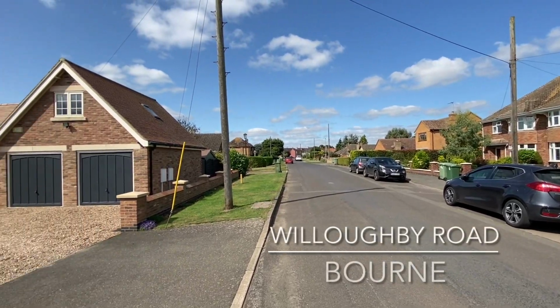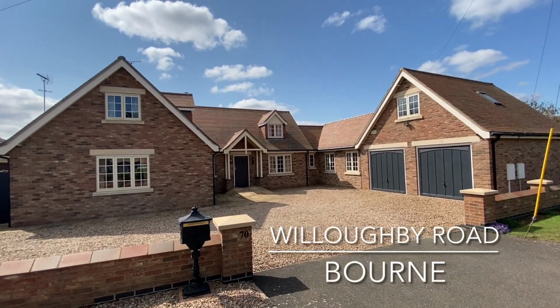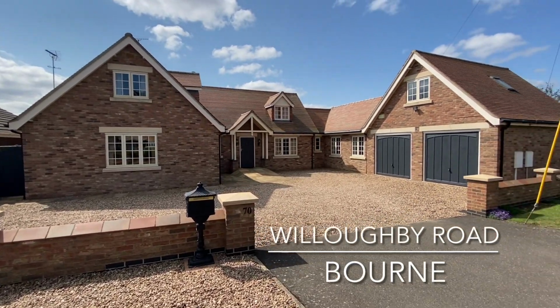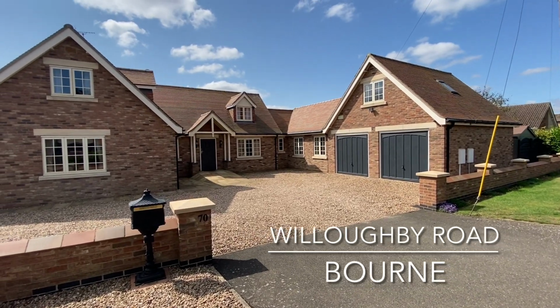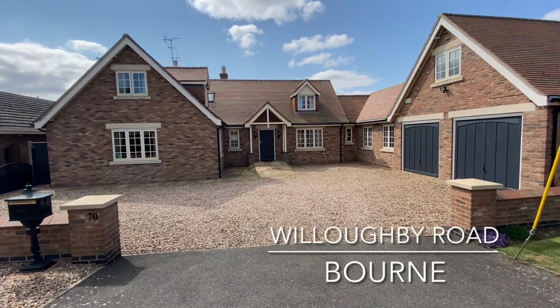Welcome to Willoughby Road, a tranquil road situated within the town of Bourne, home to this impressive and extensive four-bedroom detached family home, boasting an abundance of accommodation and off-road parking with a double garage.